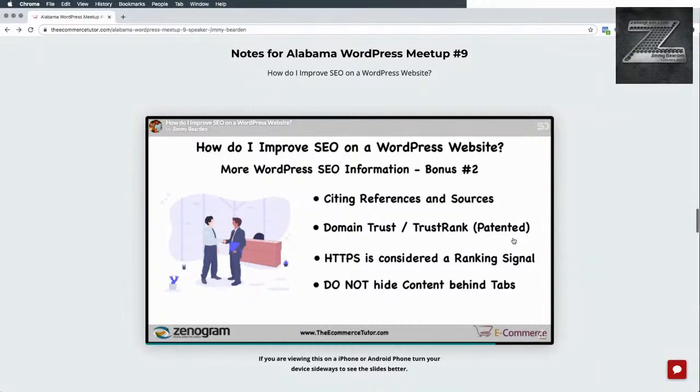Let's talk about domain trust and trust rank. This is a huge thing. If the domain for your website is really old, like if you've had it for more than 5 years, 10 years, this is a good sign for Google. This is actually patented. You can look this information up if you want to validate it. It really has a lot to do with domain trust. So if you have a very old website, it's going to rank better, if all the SEO is done properly, than something that a company just launched last week.